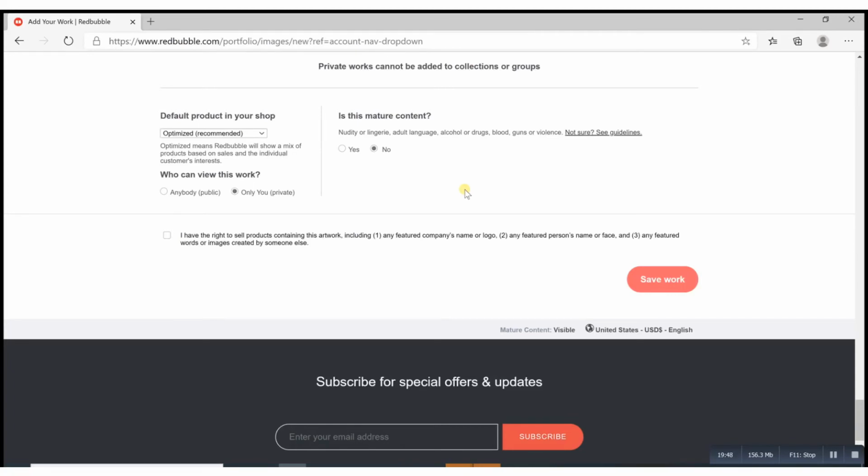But you know, again, when it comes to censorships, what can we do? And of course, you want to make sure that you say that it is yours. And I'm going to put safe work.